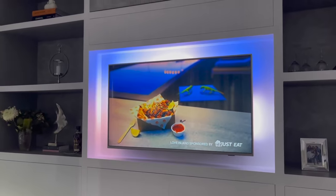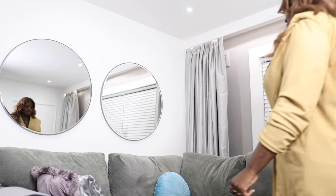Okay, so the beautiful thing about this space is the lighting. And check this lighting out on the media unit. Voila! Beautiful touch. When all the lights are out and you're watching TV and all you see is these lights. Absolutely beautiful. Absolutely love it.